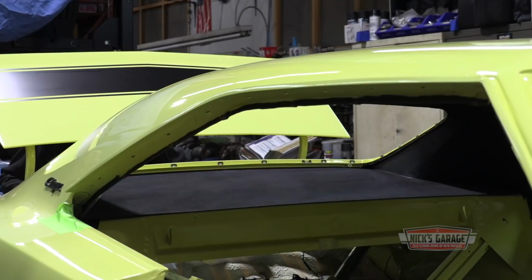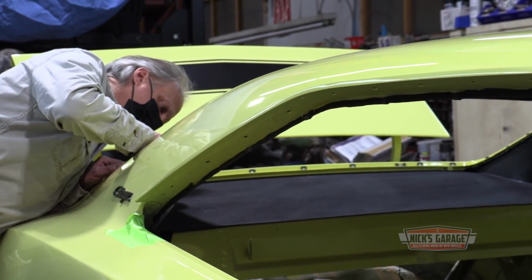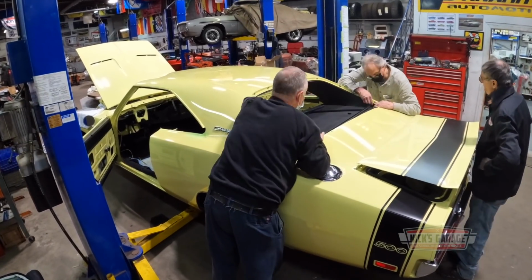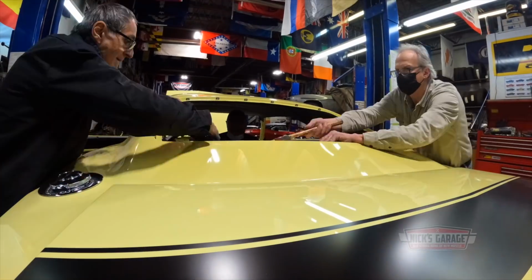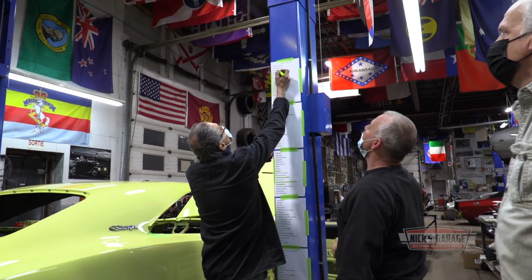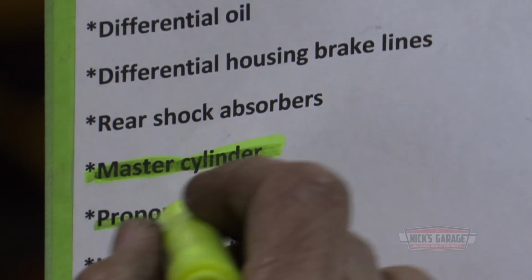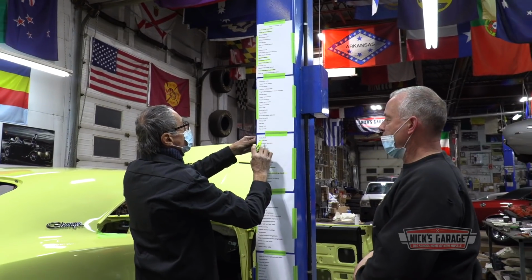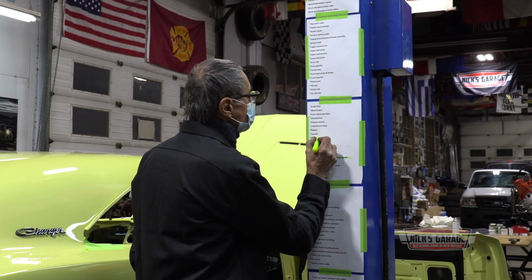With the headliner and package tray in place, the guys are feeling a lot closer to their goal today. Now they'd like to finish the interior rear window molding. It isn't the last thing for this build, but that's as far as the guys are going tonight, and they're glad to see the headliner crossed off their list.